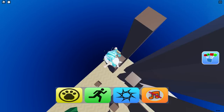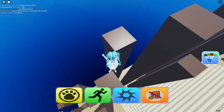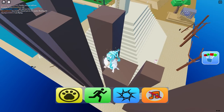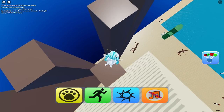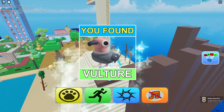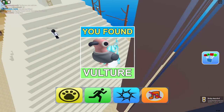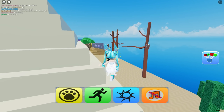This one. And see what this is. Some type of bird. I don't know what bird it is, but it's a bird. Okay, I just took a shortcut right there. Yes. Okay, I'm not gonna take that one because I feel like I might fall. What are you? A vulture. Cool. Okay, and then there's like one right over there, like on this branch.